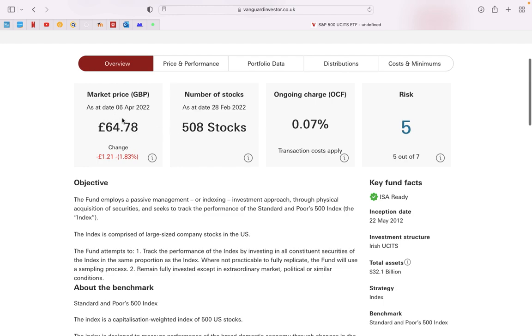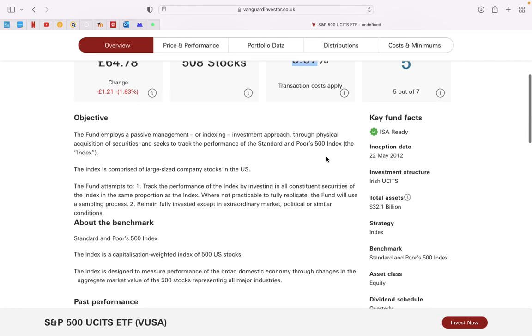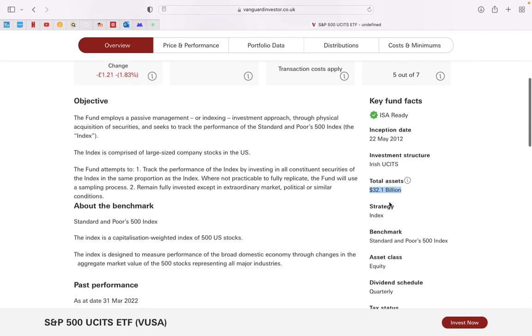It's selling for about 64 or 65 pounds per share, and contains about 508 stocks based on about 508 companies. This is the ongoing charge, and it's a risk of about 5 out of 7. So it's a bit risky, but it's manageable, I think. It has total assets of about $32.1 billion. That's a lot of investments, so this also gives it a bit of credibility that a lot of people have invested in there.